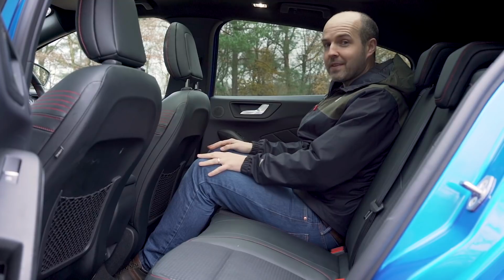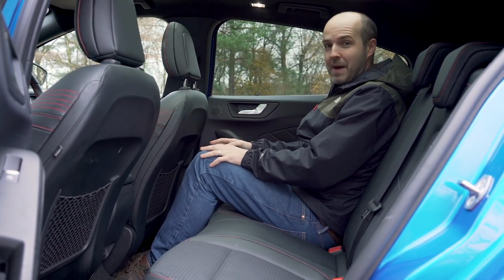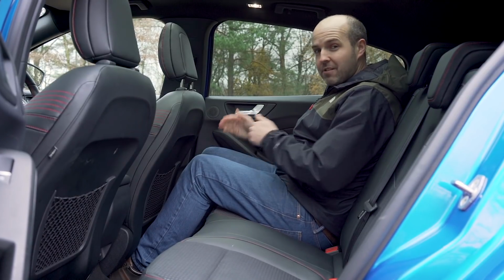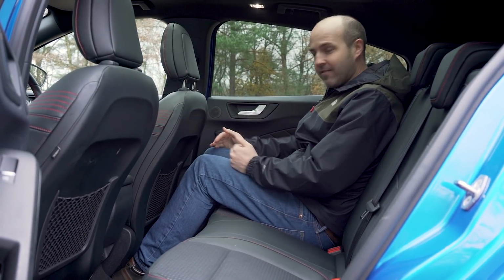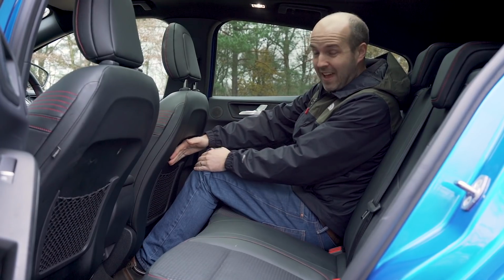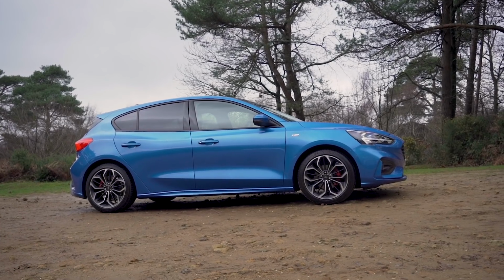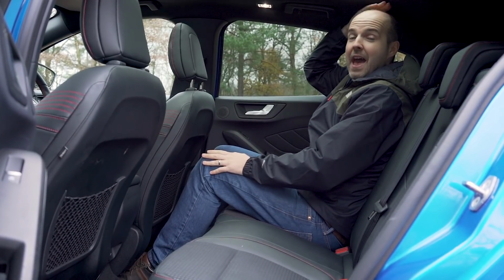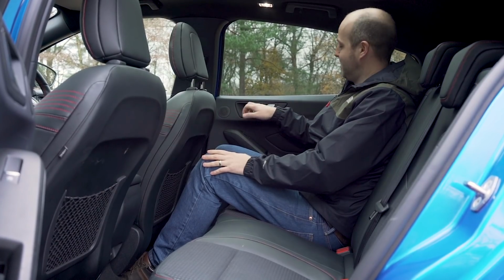It's not just boot space that's increased either, because here in the back, this Focus is so much bigger than its predecessor. Ford has increased the wheelbase, which it says has allowed it to add 5 centimetres more knee room. And sitting here, I can believe it. This is a really roomy car. There's also an almost flat floor across the back, and headroom is good, even with this full-length sunroof in place.